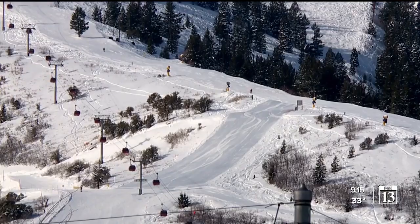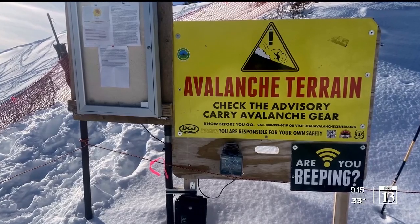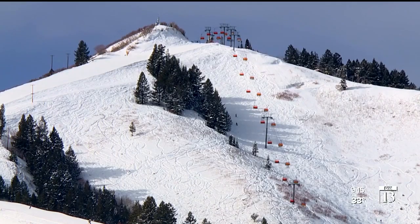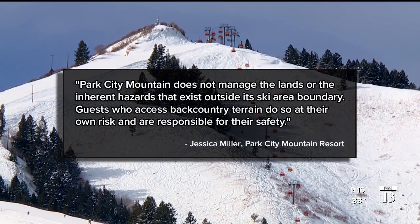It's the second avalanche fatality in Utah this winter season, both taking place in close proximity to one another, with both eventual victims entering the backcountry via the Park City Resort boundary. The resort reminding backcountry skiers and riders they do not manage lands outside of their boundary, and guests that enter those areas are responsible for their own safety.